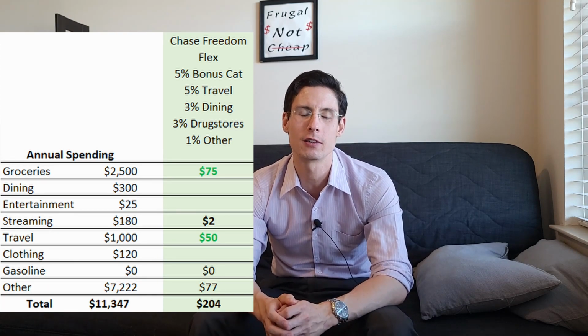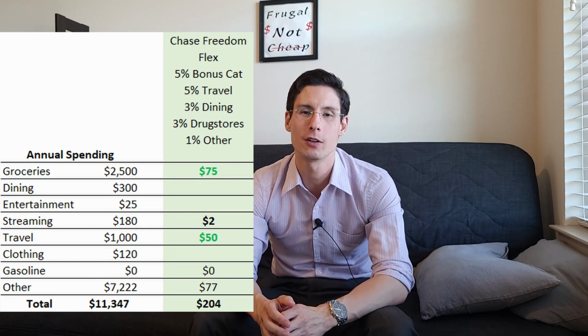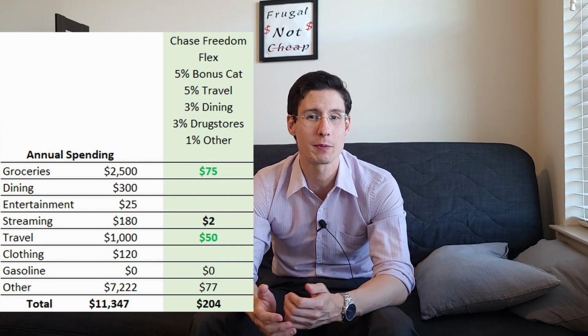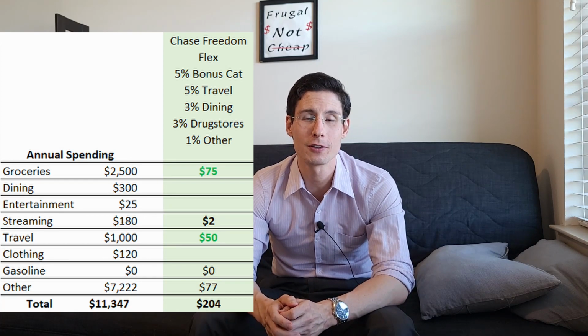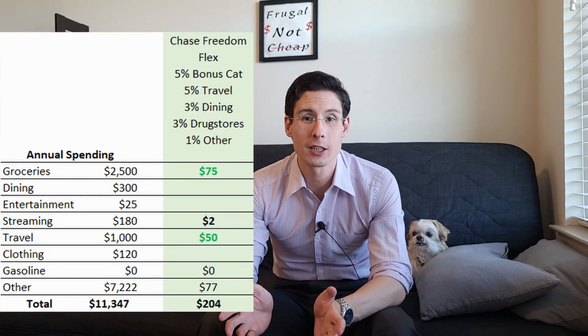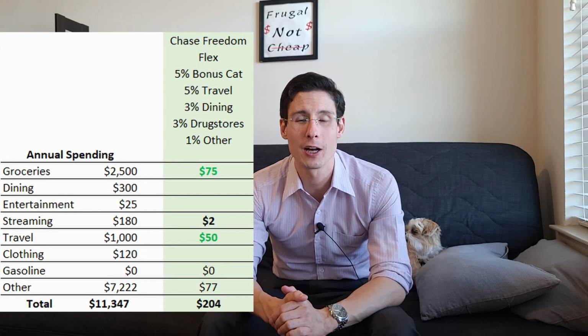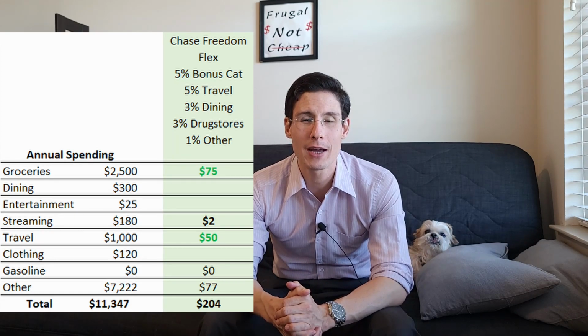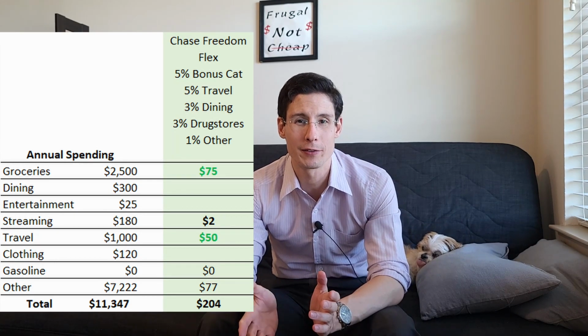But there are always ways using gift cards to try to maximize those quarterly bonuses. On top of that, there's also the 5% on travel and 3% on dining, 3% on drugstores, and 1% on everything else. There you go, buddy. So matching American Express, we get $75 back per year on groceries. Then we've got $2 in streaming. And matching the Chase Freedom Unlimited, we've got $50 in travel.